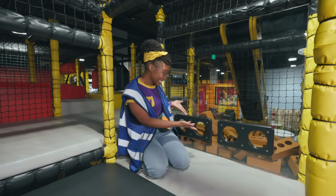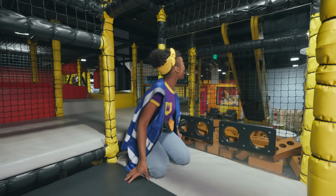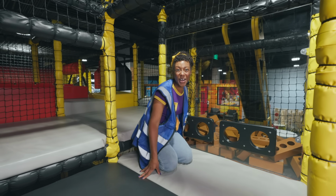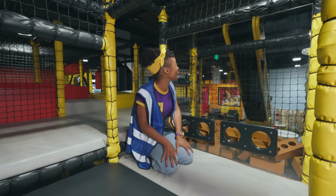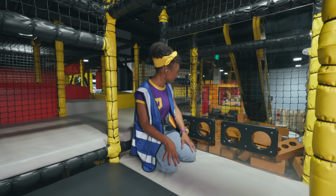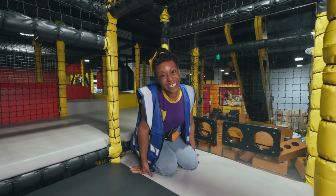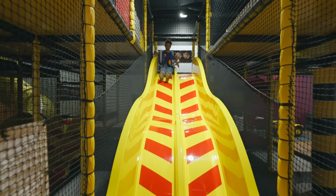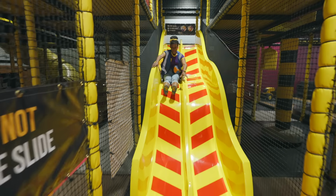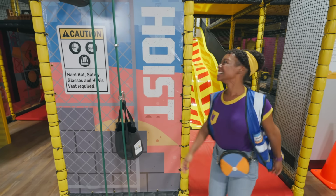And look, this is where they landed. More bricks are coming. Check it out. That is so cool. Okay, now I'm ready to go down the slide. I'll see you at the bottom. That was so much fun!